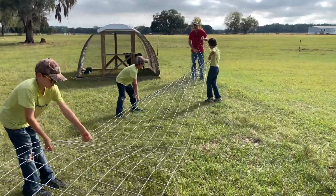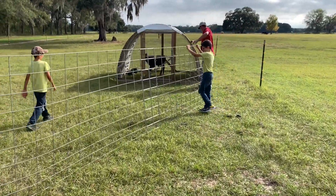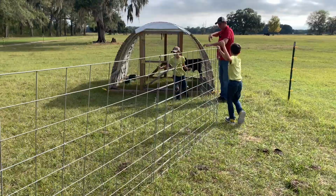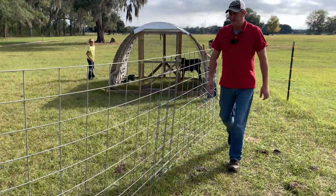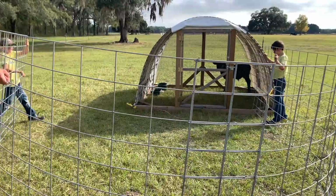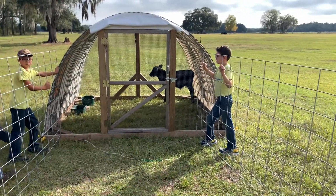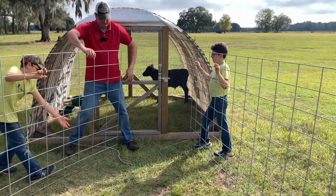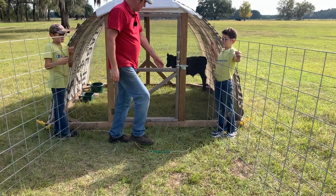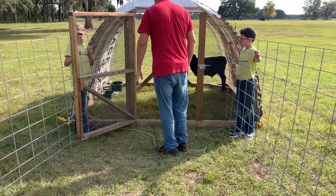Okay, sit it down. We're gonna pull it up that way. Perfect. Okay, come around, buddy, and hold it from the outside. You got it? Okay. All right, we'll loop this around. Put it right up. Perfect. All right. Let me hop in. Right there's good. Got it? Hold that door if you would too, please. All right, buddy.